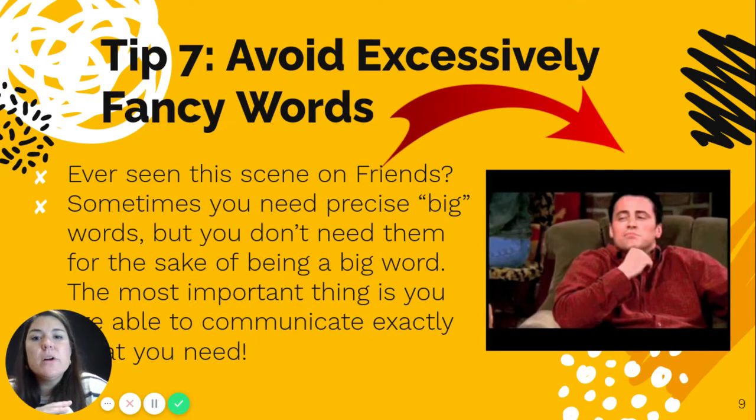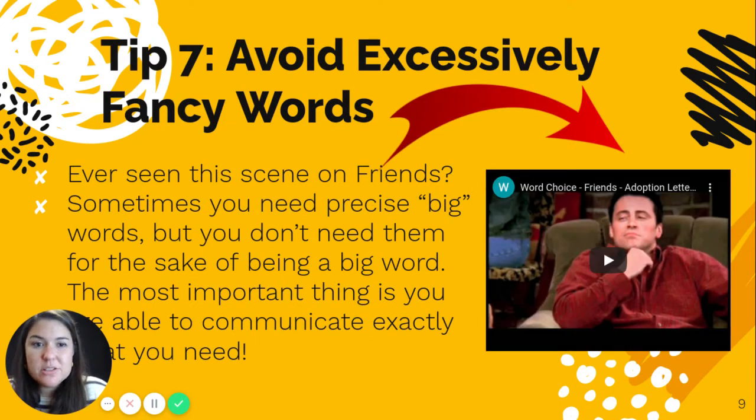All right, and now you want to avoid excessively fancy words too. There's this scene on Friends, I don't know if you all have seen it, where Joey writes an adoption letter for Chandler and Monica, and he is so proud of himself for figuring out how to use the thesaurus, and he's putting all these big words in because he thinks big words make you sound smarter. But if you put too many of these big words into your writing, it can make it confusing. Now, there are going to be exceptions to that, and we'll talk about that later on.